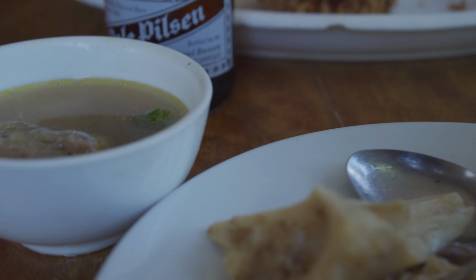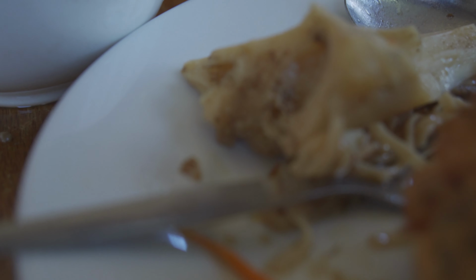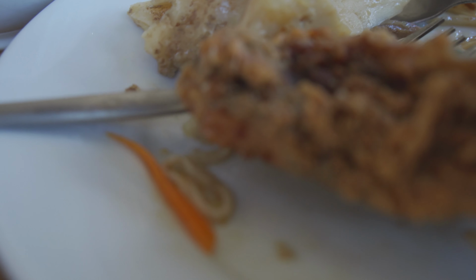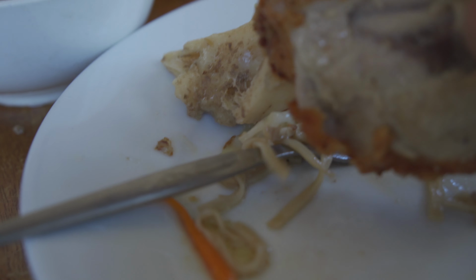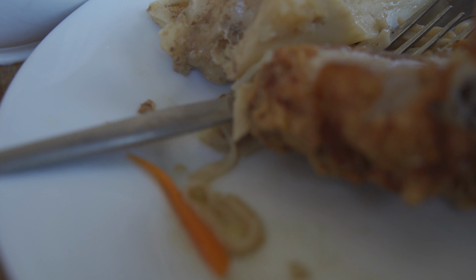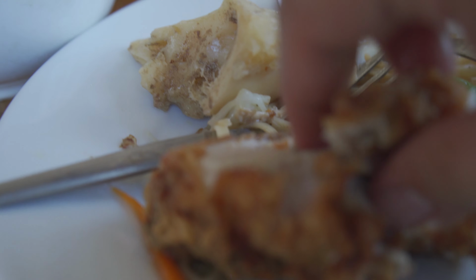I'll just have this skin first. But yeah, it tastes like American fried chicken as far as the comfort food level goes. It's a little peppery too, even with this original. They're very crispy. I would be bold as to say the fried chicken here is as close to Southern fried chicken as you can get in the Philippines.